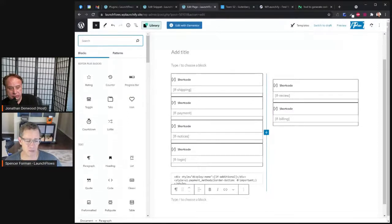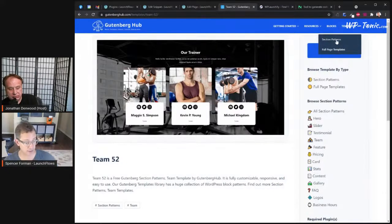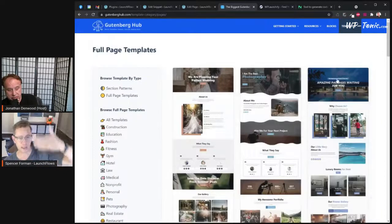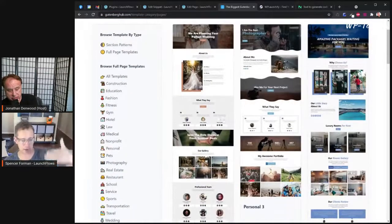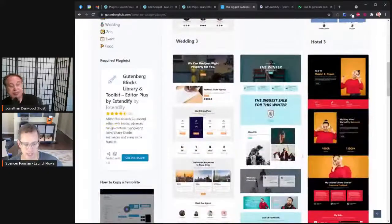They're trying to figure out what to call an entire page template. Right now, if you go over here, see where it says full page templates, section patterns. A pattern is like a section there. A full page template is like the entire layout, which is multiple sections all together. I understand the difference, because even in Elementor we have sections and we have full layouts. But I think we just need to come up with a unified way to call everything.